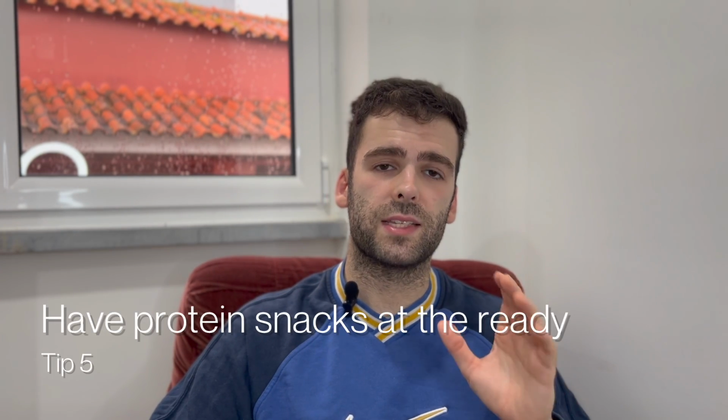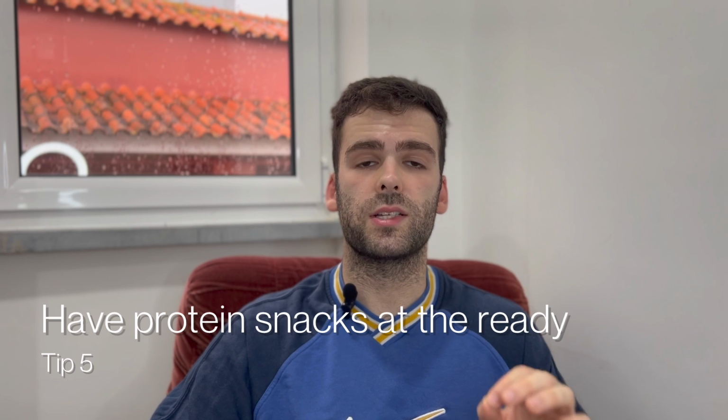And now point number 5 is aim to have at least a protein snack every single day, because of course, when it comes to your meals, if you're aiming for about 30 grams of protein with each meal, then you would hit about 90 grams by the end of the day. But chances are, for the majority of people, especially if your goal is to gain muscle and recover, maybe lose weight, then 90 grams likely isn't going to be enough. So you could increase it still in the form of having at least one snack, and that's just going to make life more convenient too.